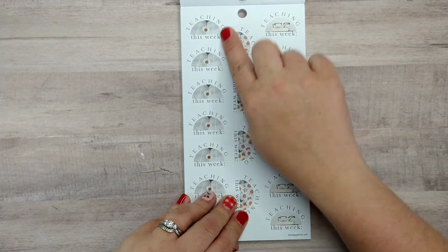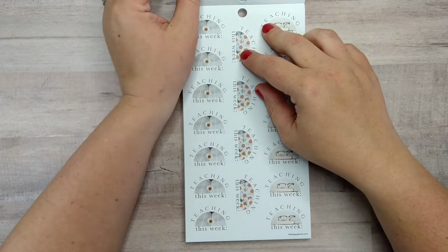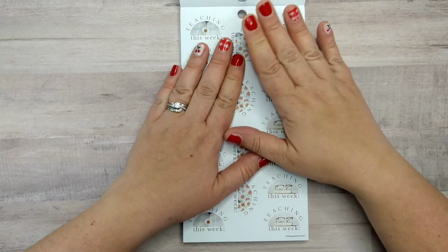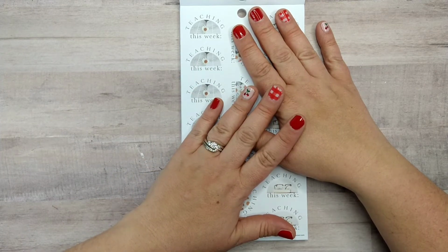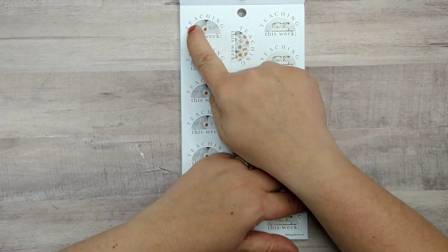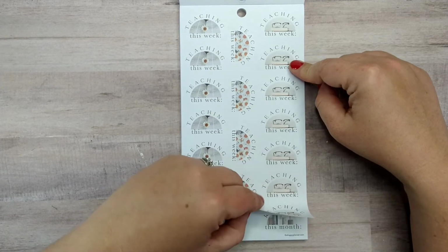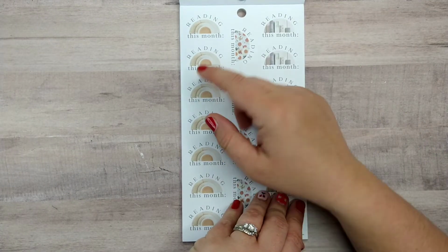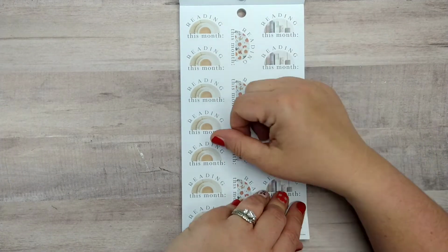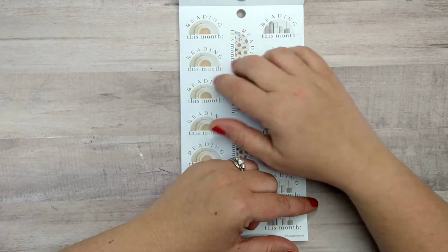Okay, so this says teaching this week. So this is a teacher book. Here's the first teacher page in all those pages. If you are not a teacher, it's totally okay if you really love this book, because you can totally use most of the stickers in it. For this one, you can just cut off teaching and have this week. And there's some florals and books and stuff. Reading this month, or this month if you don't want to have reading stickers. But I imagine if you got this book, you're into reading.